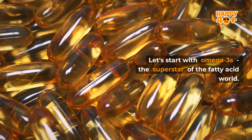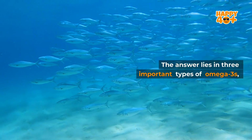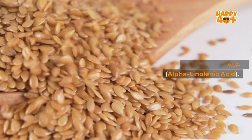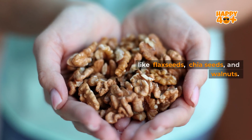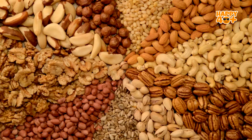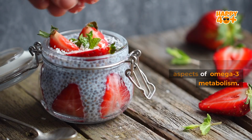Let's start with omega-3s, the superstar of the fatty acid world. Have you ever wondered why fish is often called brain food? The answer lies in three important types of omega-3s, each playing a crucial role in our health. First, we have ALA, alpha-linolenic acid, which is like the raw material your body receives from plant sources like flax seeds, chia seeds, and walnuts. Here's a surprising fact. While ALA is essential, meaning our body can't make it, it's actually not the most useful form of omega-3. This revelation leads us to one of the most intriguing aspects of omega-3 metabolism.